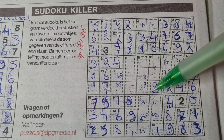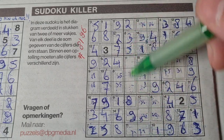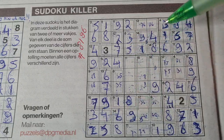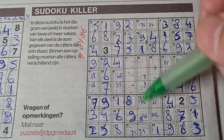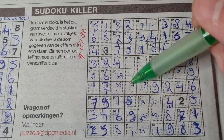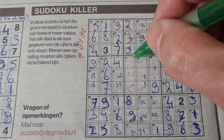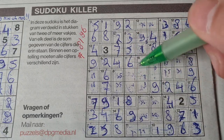7 and 4. Okay, I need a 1 here in this column. Okay, the 2, the 3, 4, 5. Need a 6 here in this column. Well, we have 6 in this row, no 6 there. 6 in the middle row, no 6 there. The only place left, 6 should be there. So 6 plus 1 is 7.